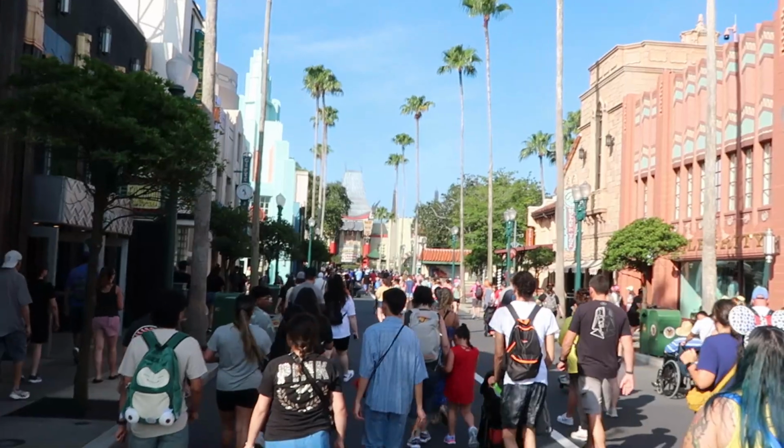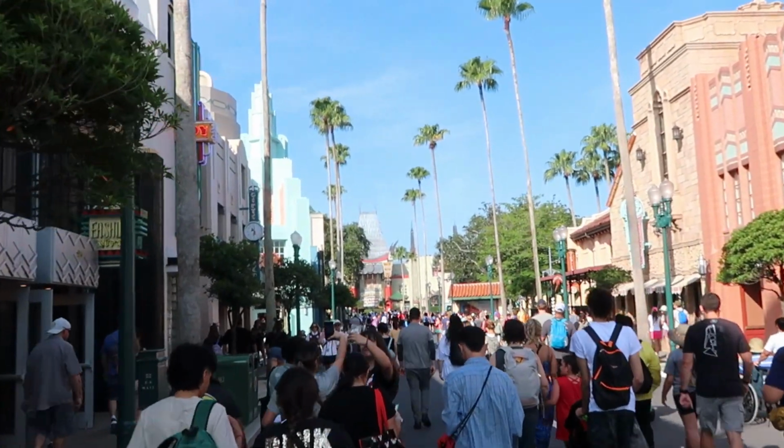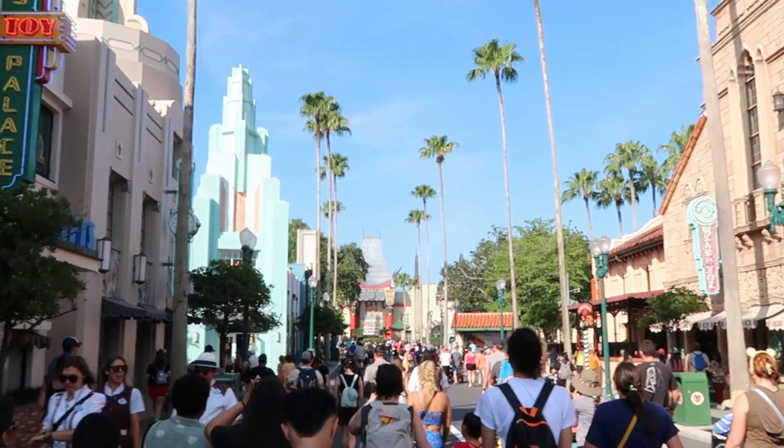Okay, so the line to get inside of the park actually wasn't that bad. It kind of feels a little bit terrifying when you're in the line to get your annual pass scanned, but we got through really quickly. Let's head inside Hollywood Studios. As soon as you come into the park, it brings you to Hollywood Boulevard. You can see Mickey and Minnie's Runaway Railway right down there, but I do want to head over to the left-hand side to the aqua blue building.